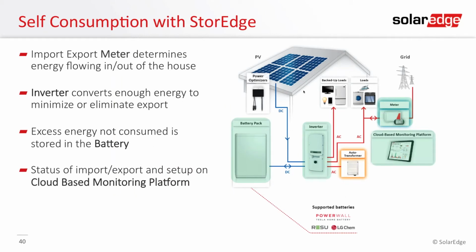So if you're just doing self-consumption or smart energy management, all you need is, of course, the PV array and the power optimizers, the StorEdge inverter, a battery pack, and the smart meter. If you're not planning on doing any backup, then you do not need the auto transformer. So what the meter does is basically, again, measure current coming to and from the house so we can identify power. It helps us program the inverter and tell the inverter how to behave and how to discharge the battery pack. So excess energy is not being consumed. It's going to be stored into the battery.